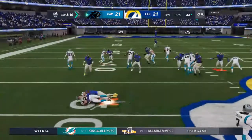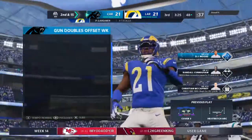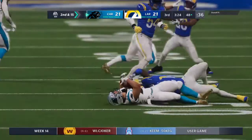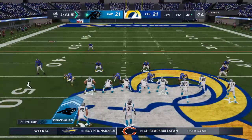They'll try to get the running game going with McCaffrey, and this has been a familiar sight all afternoon as they stop him behind the line. That's a really alert defense there because they saw the heavy look come in from the offense, countered it with extra linebackers who brought a little bit of speed and heft, and able to really make a big-time play for their defense.